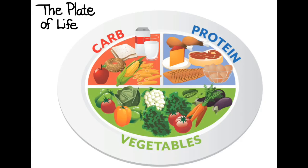The plate of life is a plate or a meal in which 1/4 of the foods are carbohydrate foods, 1/4 of the foods are protein foods, and half of the foods are vegetables. You'll have to get used to using these new food categories to eat according to the plate of life. Now I'm going to go over each of these categories, carbohydrates, protein, and vegetables, and we'll also talk briefly about fat. Your handouts for today also list the foods within each category.